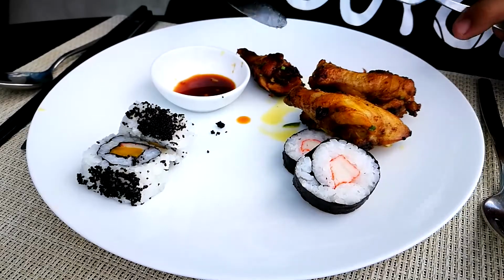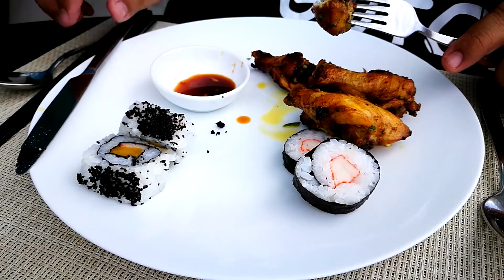Word of advice, guys: when you go to a sushi place, make sure you find light soy sauce. It's a little bit less sodium in it, so it's a bit less salty, but the flavor of the soy sauce is there. Now we'll try this grilled chicken, or chicken sinugba.